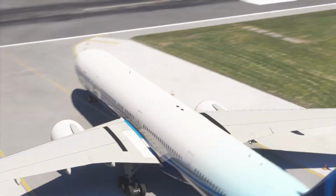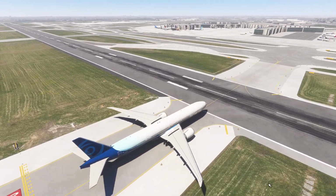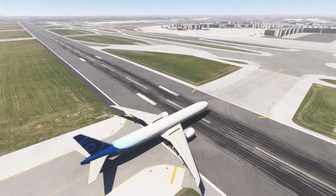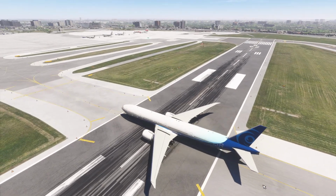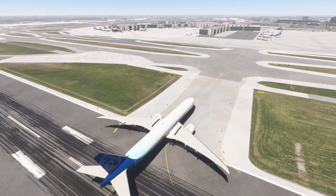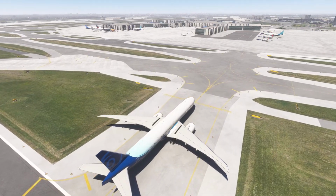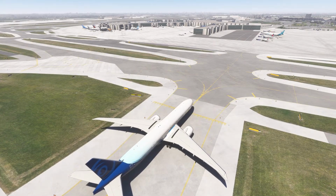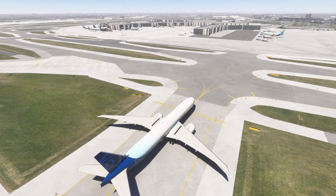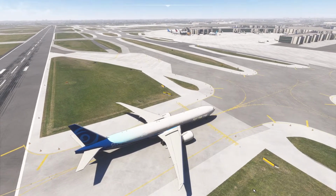So if we do this from outside. Oh no, maybe we don't. Okay, why is that not working? I mean, we know generally where we're going anyway. Requesting progressive taxi 073. I've never played around with some of these assistance tools. I've just used the ATC.